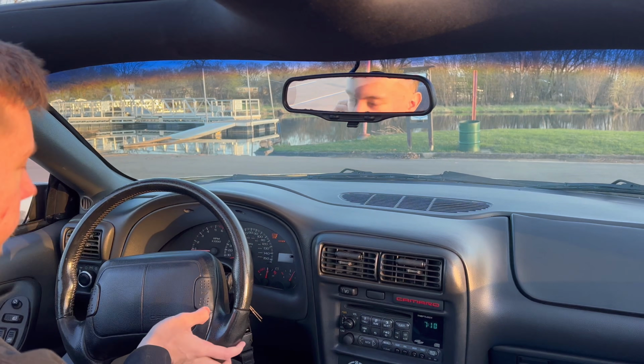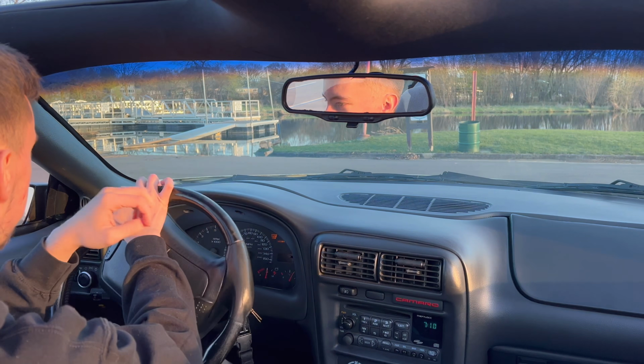Alright, so I'm gonna take you guys out on a little ride, just a couple laps around this parking lot, just to show you guys what the car is all about. I'm not gonna get on it or anything. I'm just gonna be cruising around just so you guys can catch the vibe. So let's go. Fine, we'll go this way.